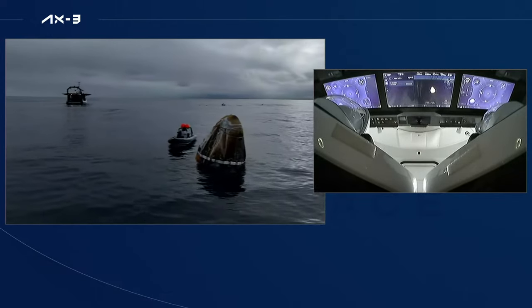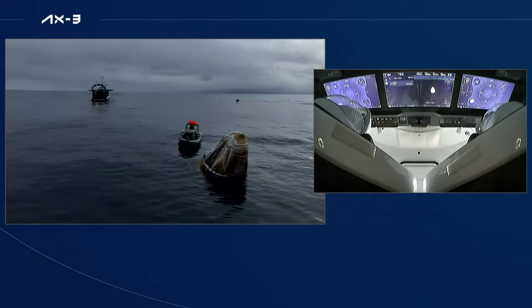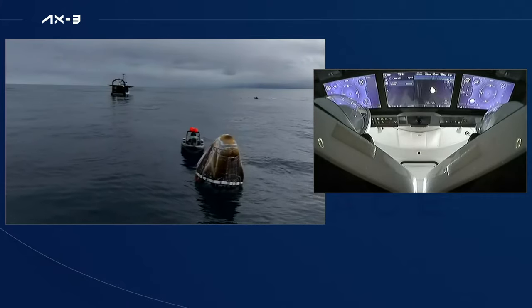Rigging is going smoothly. And they're progressing well into it at this point, and we're waiting for those next steps to be able to hoist Dragon into Shannon.